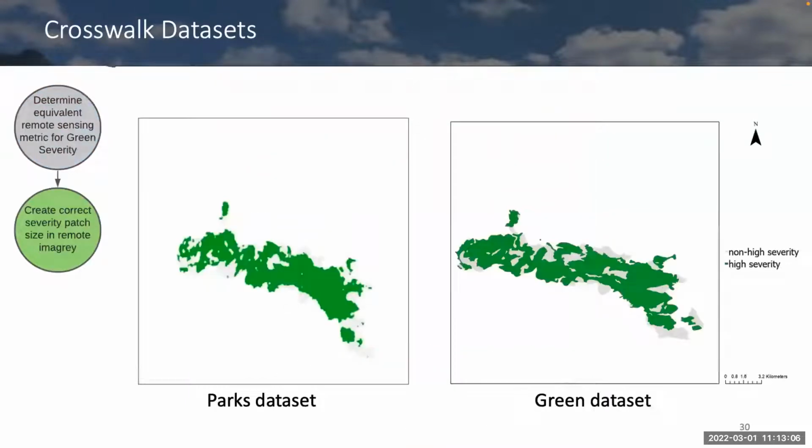And so using those same methods, this method on the left is determining the severity by CBI, and whatever was over 2 created these, the gray, which was high severity, and green was low severity. And then the Green data set was that hand delineated. So using the 2 different methods, we're still able to get really similar patch sizes and really high confidence that our severity is correct. And I'm so sorry, I totally messed up. Green is high severity and gray is non-high severity, and I just mixed up my words there, so I apologize.